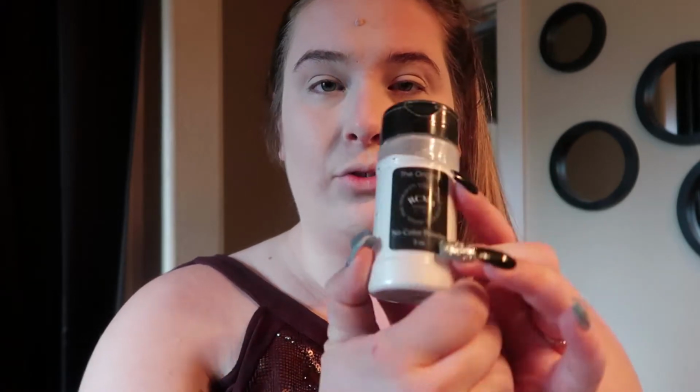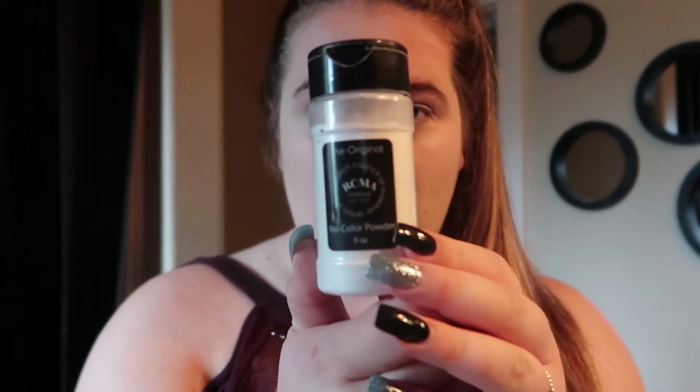Yeah. And so next I'm going to be taking this original RCMA No Color Stay powder. It's a really good setting powder. It doesn't leave any white casts on your eyes like in photography. I've had powders do that before and I hate it. It sucks, especially when you're trying to take good pictures.